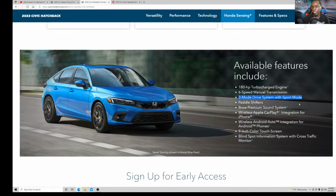I don't know why you would. Just go ahead and get the manual, because nobody can steal your car. And wireless Apple CarPlay integration for iPhone, wireless Android Auto integration for Android phones, a 9-inch color touch screen, and that's going to be for the highest model, the Touring.